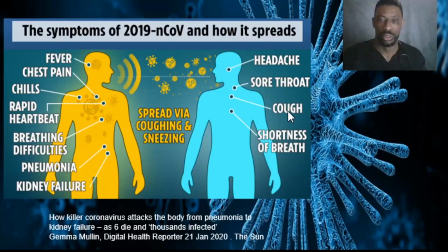So the main way in which COVID-19 or coronavirus spreads is typically through cough and sneeze and respiratory droplets. The normal symptoms that occur are going to be things like headache, sore throat, cough, and shortness of breath. Some of the things that can also occur with it are fever, chest pain, chills, headache, gastrointestinal symptoms where you have diarrhea and other symptoms along those lines. So those are some of the things that can traditionally occur with being infected with the virus.